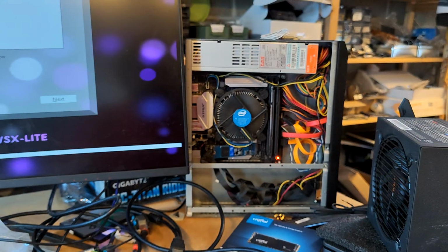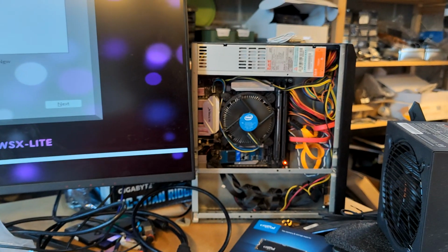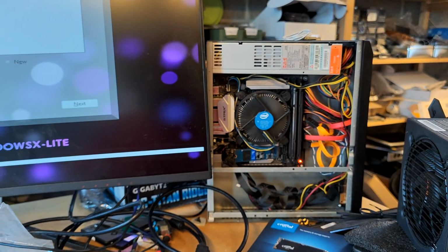That's all I gotta say about this. Like Asus, as always, very low standards, very high prices. Fuck it. Ciao.